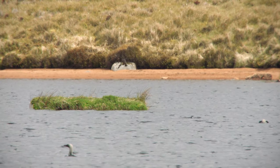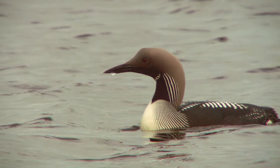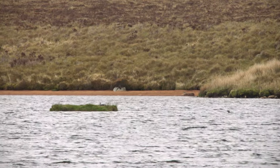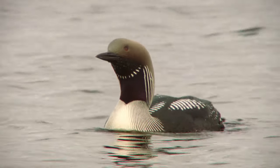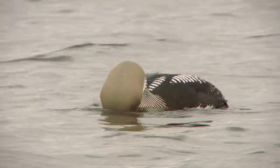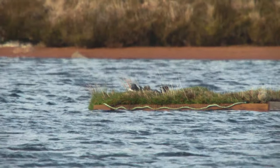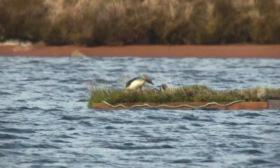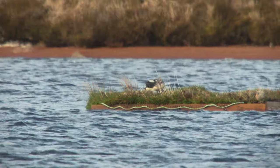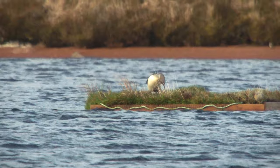Diver is one of the UK's rarest birds. When they return for the breeding season, they nest close to the water's edge on large lochs. But with variable water levels, their nests can be prone to flooding. So conservationists have created artificial floating islands for the birds to breed on. These rise and fall with the water levels. It's been a huge success.